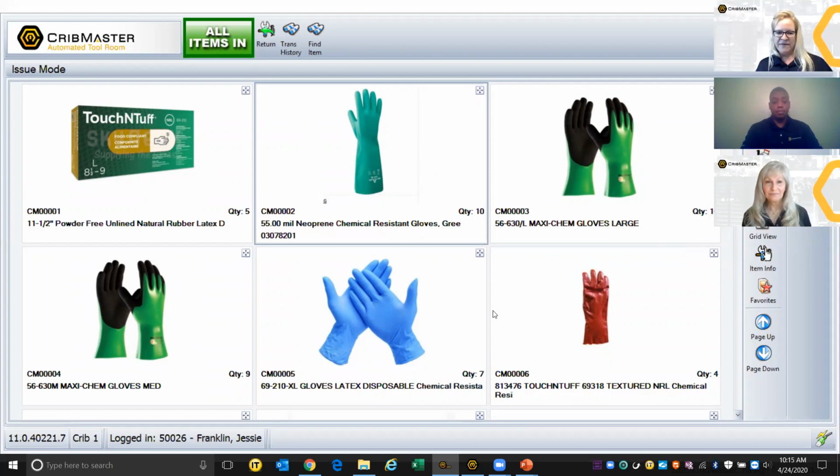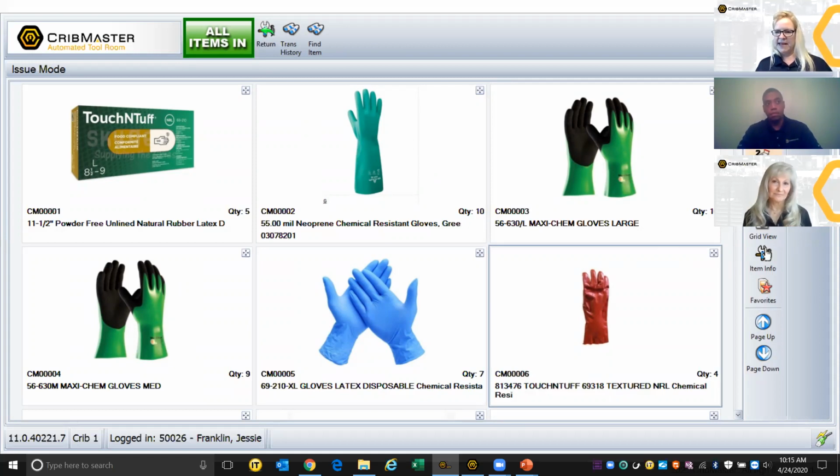And then if I want something else, maybe I also want these gloves, and I can say Add to Cart, and heck, let's get some red gloves too. And we're going to say Add to Cart. See that little number on my Add to Cart button? It increases with each item that I add to the cart. So just from this screen, I know how many items I have in my cart.